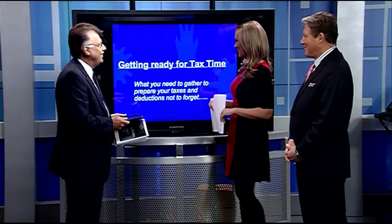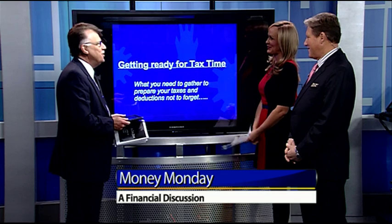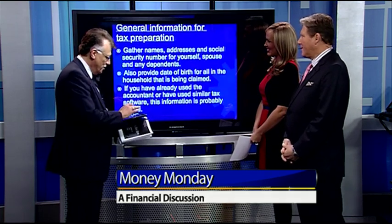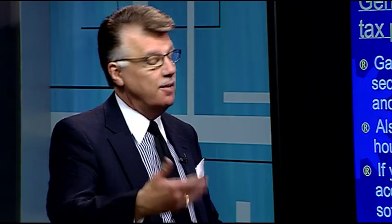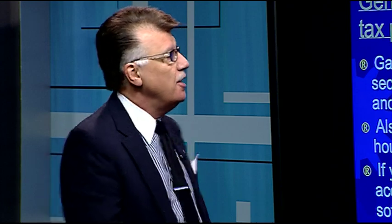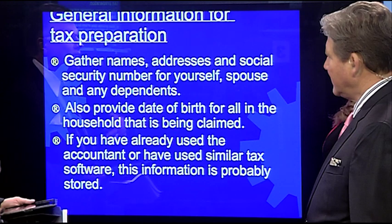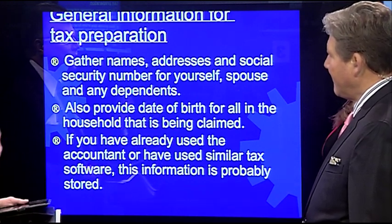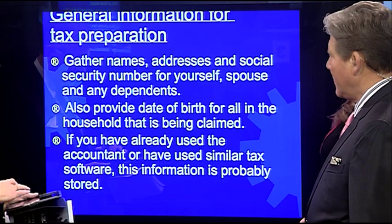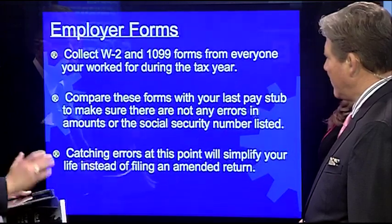All right, on that note, let's go ahead and start talking about tax time. What to do to get ready for it. Well, the same thing every year. For the most part, in terms of getting everything together, for everybody in the household that you're going to be writing off on the taxes, get their names, addresses, obviously you'd have that, but also social security number and date of birth. Get that for the tax preparer, or if you're going to do it online yourself, have all the information ready. So that's the first step: everybody's names, social security numbers, and dates of birth.